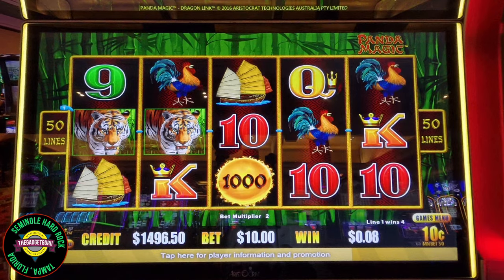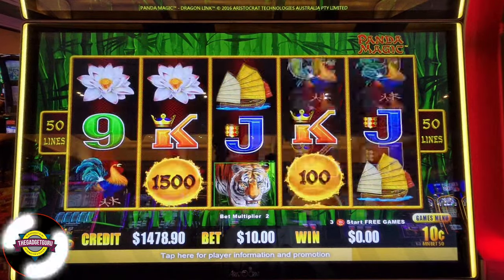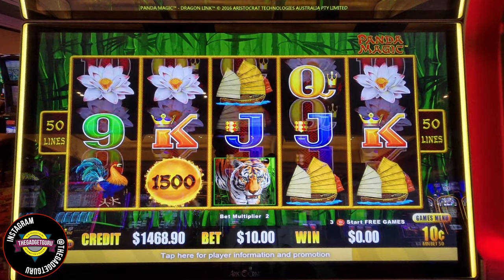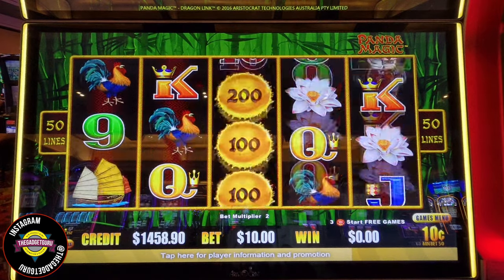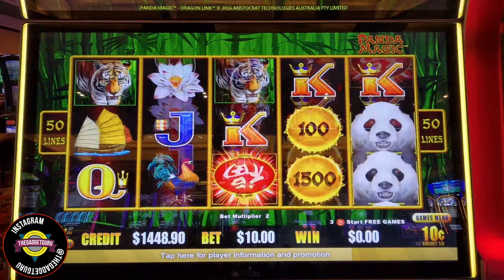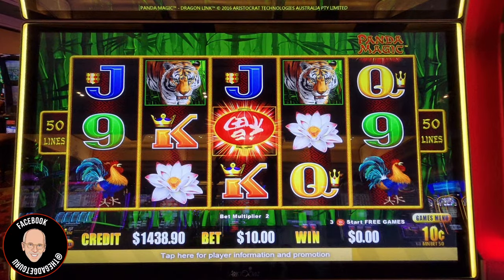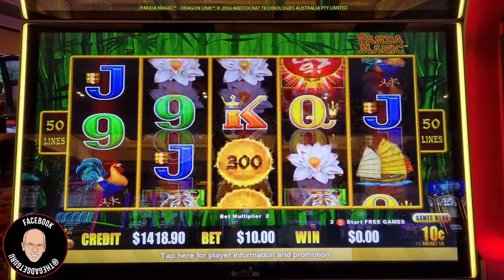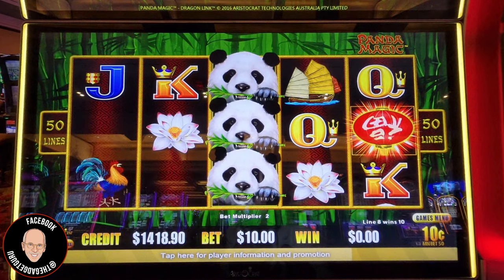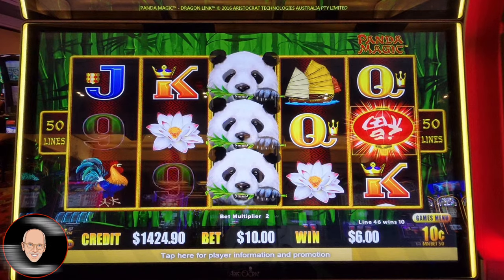Okay, here's what we're gonna do. I'm gonna predict a bonus within 5 spins. Here we go. 5. 4. Yeah, keep trying this. It seldom works. 3. It worked a couple times on my last visit. 2. 1. Is this gonna be the bonus or is it the next one? Here we go. Bonus time. Nope. Hey, it was a good try. Okay, $6.